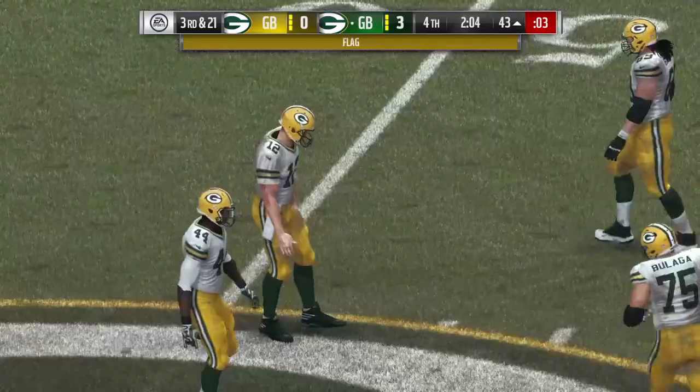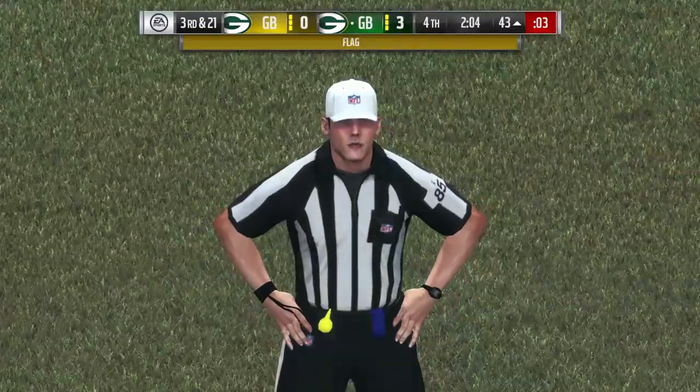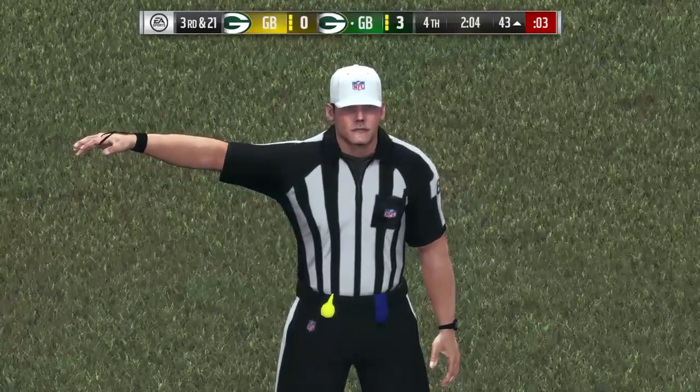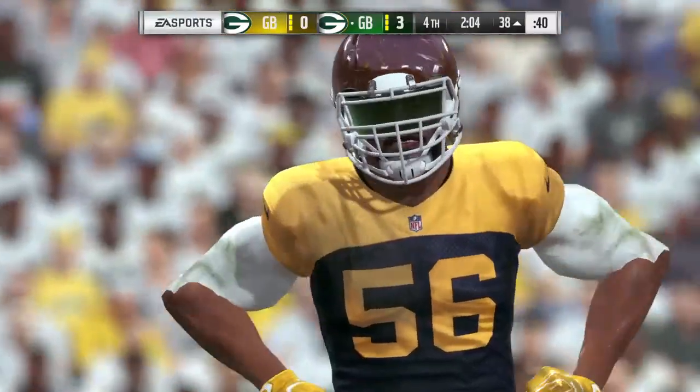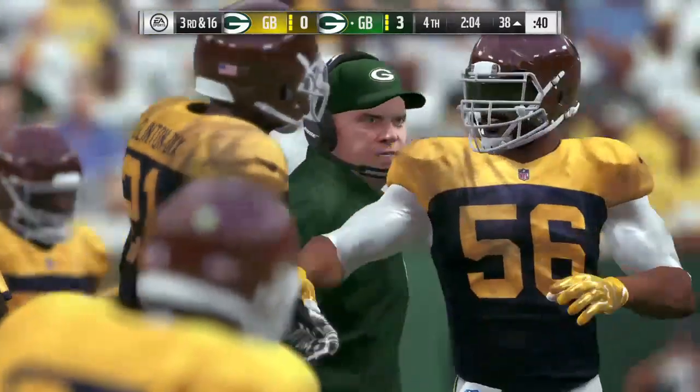Now flags will come in. I think this one's going to be on the defense for jumping. Neutral zone infraction, defense. Defense maybe trying to guess the snap count there, and it costs them 5 yards.